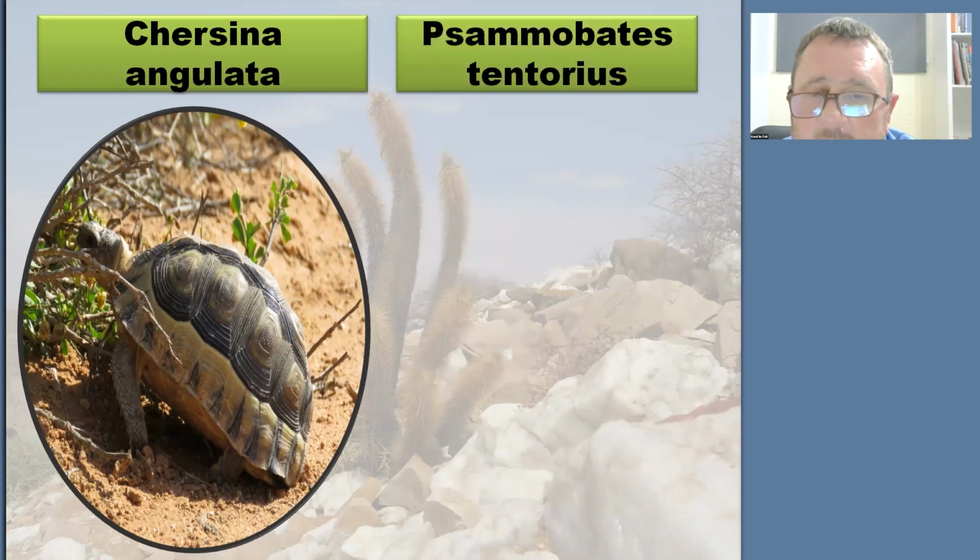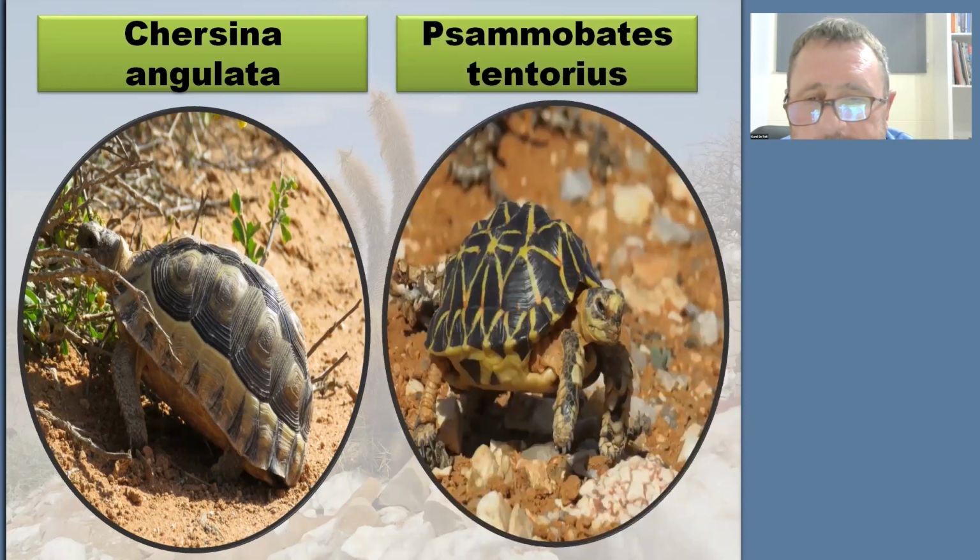Okay, here's our Kinixys, the hinged tortoise. He's the most widespread one in Namaqualand, all alongside the coast. Inland, you get him as well. And the tent tortoise is not easy to find. You get him more or less in the Richtersveld area or in the Klipkoppies area. The enemies are mostly the birds. You get a lot of crows, pied crows, cape crows, that pick the small ones up, drop them, break their shells and eat them. But interesting about the tortoise is they've got 13 shells on their body.